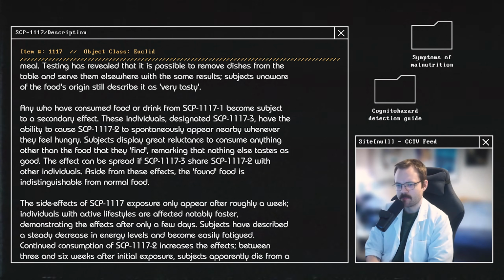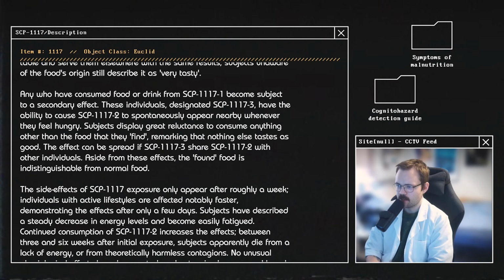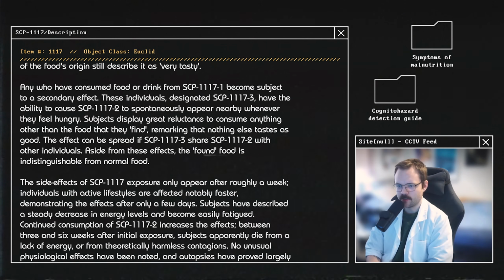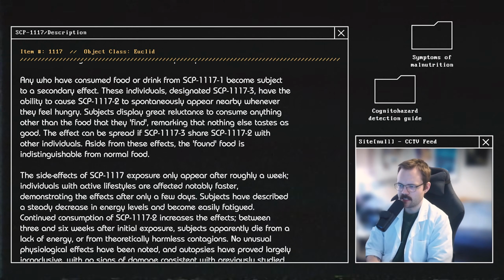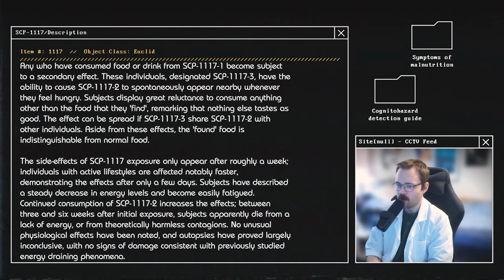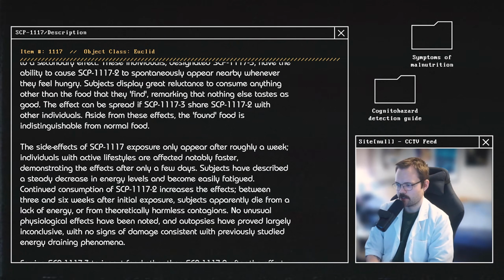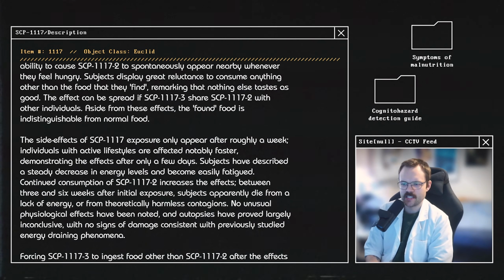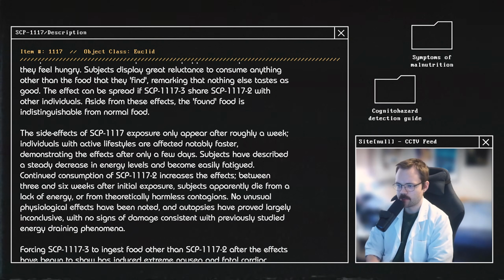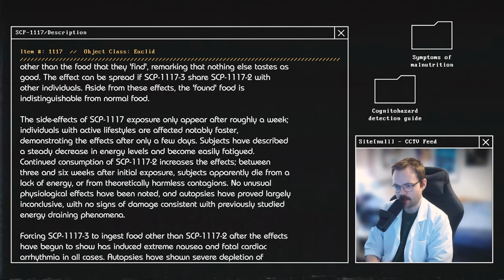Subjects have described a steady decrease in energy levels and become easily fatigued. Continued consumption of -2 increases the effects. Between 3 and 6 weeks after initial exposure, subjects apparently die from a lack of energy, or from theoretically harmless contagions. No unusual physiological effects have been noted, and autopsies have proved largely inconclusive, with no signs of damage consistent with previously studied energy-draining phenomena.